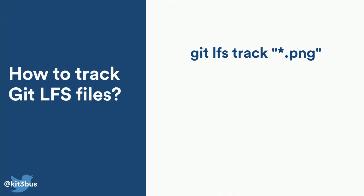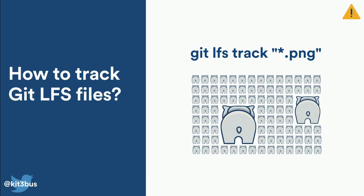So after you've done that, you realize your Git repository got really slow. All kinds of Git operations are super slow. So what happened? It turns out you have these very big PNG files, but you also have a couple of thousand icons in your repository that are also PNG. And when you use this pattern, star.png, then all of these files are under LFS control. And LFS has a certain overhead that makes Git operations slower. So what can you do about that?